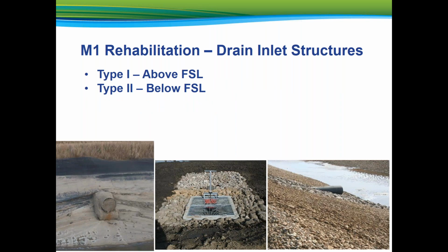The purpose of drain inlets is to avoid impounding water against the embankment. In the course of the rehabilitation, all of the original CSP drain inlets were replaced as they had reached the limit of their serviceable lifespan. There are two different types of drain inlets on the M1 Canal.